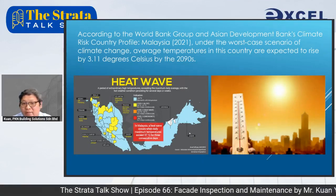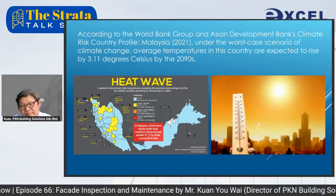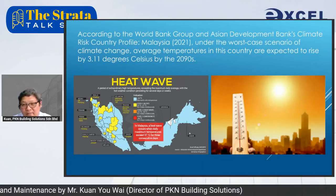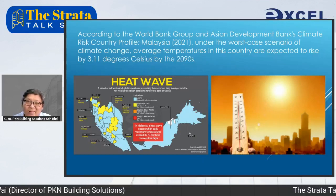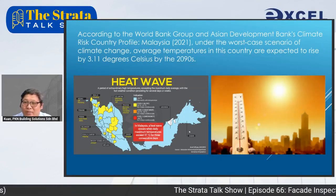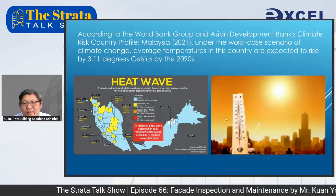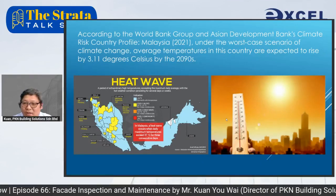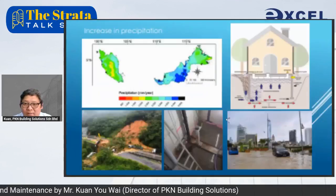Okay, so when our building is subjected to extensive heat, material expands when heated and shrinks when cold. This is a very simple science that we studied many years ago. But for our building, do we have a mechanism to cater for such expansion and contraction? Let's discuss it in further detail, okay?